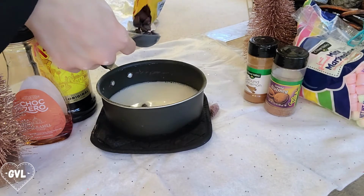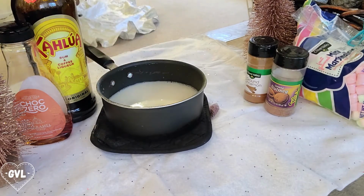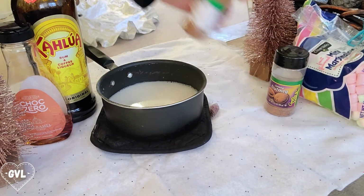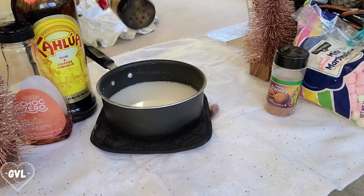I then added 1.5 tablespoons of chocolate chips. The recipe calls for Dutch processed unsweetened cocoa powder, and quite honestly, I was looking for my cacao powder, but apparently I had run out, so I just used the chocolate chips and it did the trick.